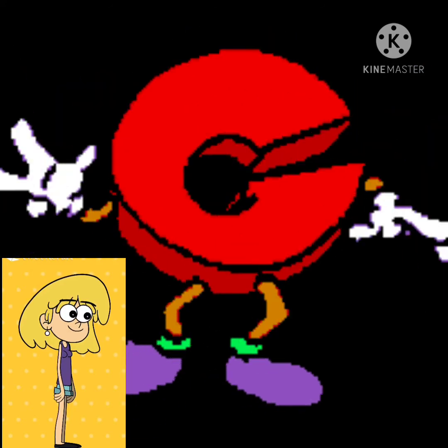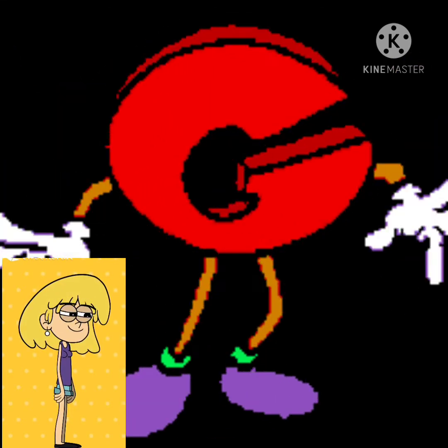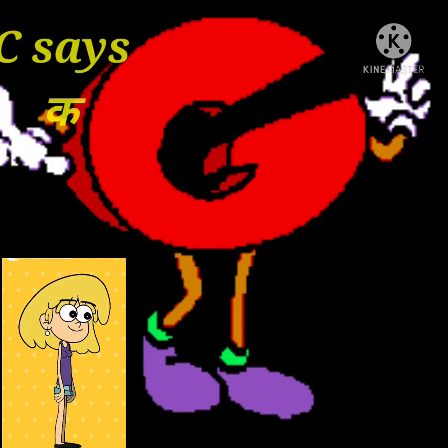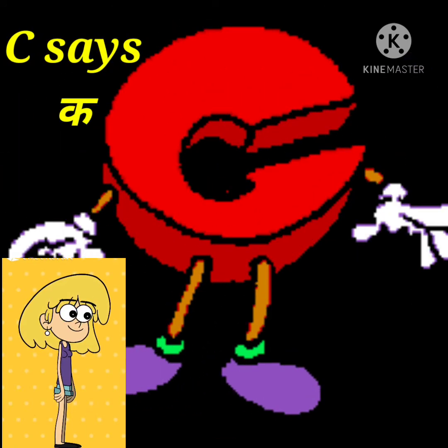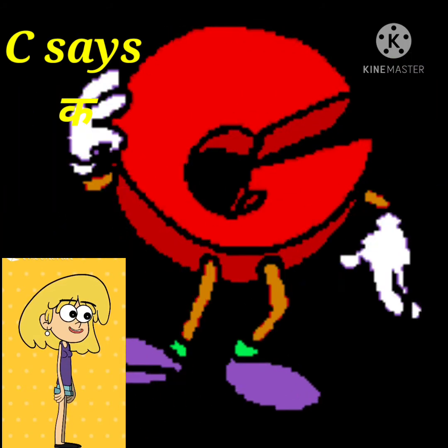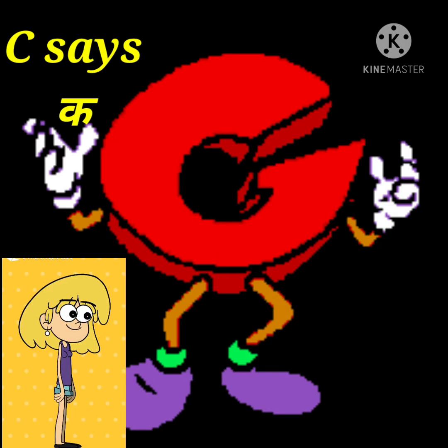Kame, the little girl, has nice curly hair. She likes to eat delicious cake. While eating delicious cake, she curls up her hair and says, ka, ka, ka, kali, kali, ka. Yes, this is the sound of C. The sound of C is ka, soft ka.